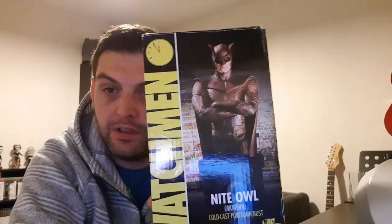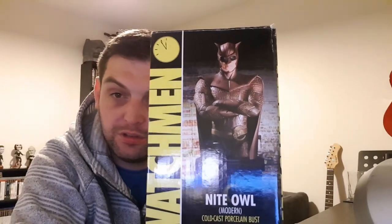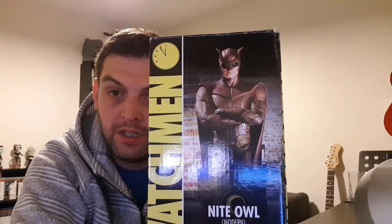But Watchmen for me was a fantastic film, so I'm going to give you guys a chance to do your own custom bust bank, converted custom or not. You can just display it as is. This isn't actually a bust bank, this is just a bust, so it's not actually a money box, it's just a collectible bust. So this is what's up for grabs for you guys.